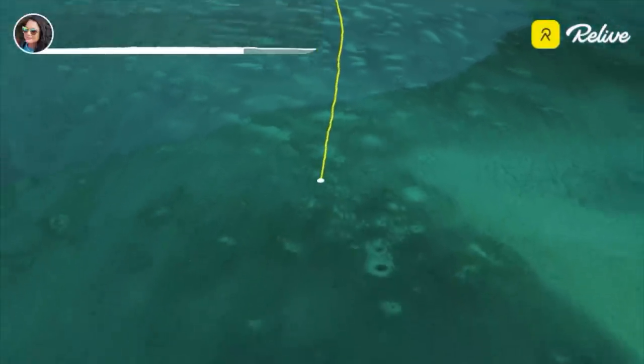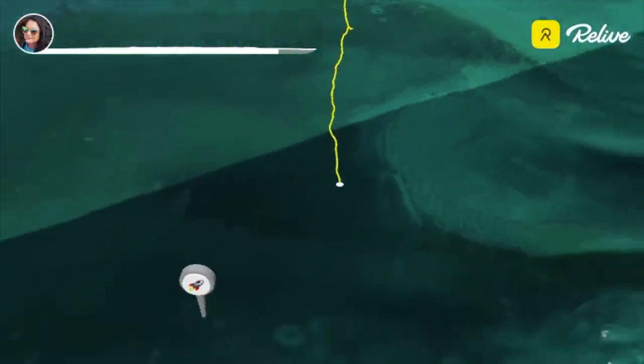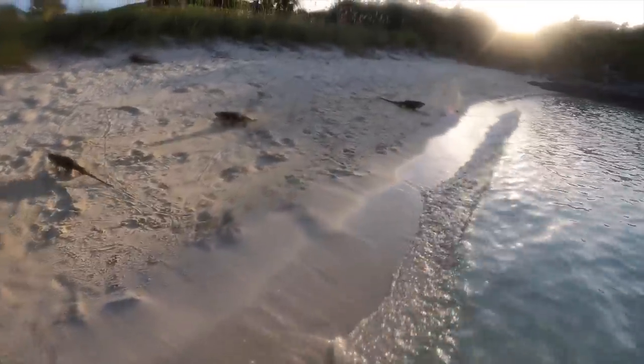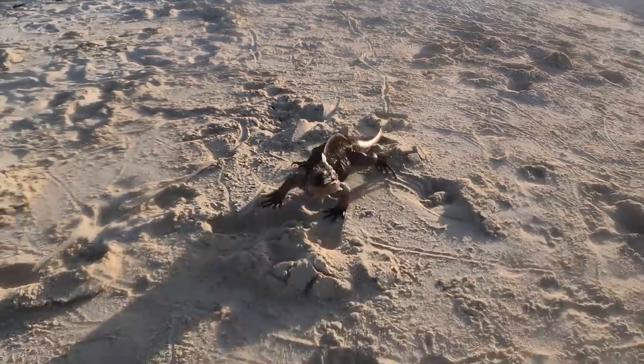I'm just glad we got a good night's sleep the night before, because this deserted island was not so deserted after all. Look at that. 1, 2, 3, 4. Oh no!